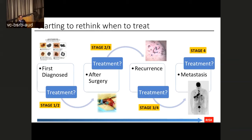Again, if the benefit is relatively small, there's a lot of issues with that. Should we do it? But once it's spread into a lymph node, and this is where some of that discussion comes in, if you've heard of adjuvant therapy, so many of you may have had that discussion. Again, should you have additional therapy after surgery? Should we be doing these treatments then? Or what if it comes back? And should you do surgery?